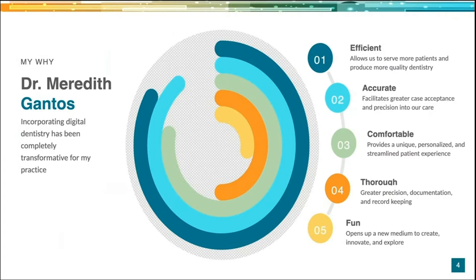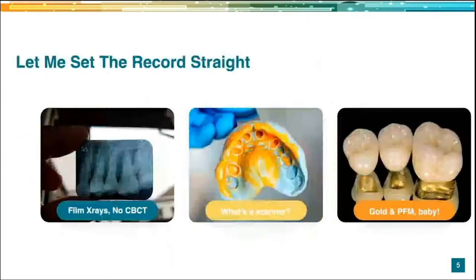Of course, it's very thorough. When we have all these types of records and photos and scans and images, we have greater documentation, greater record keeping, and better insurance reimbursements, when we can show the need for various things. And then digital dentistry is super fun. It's a new creative art form that allows you to innovate and explore and create anything that you can come up with.